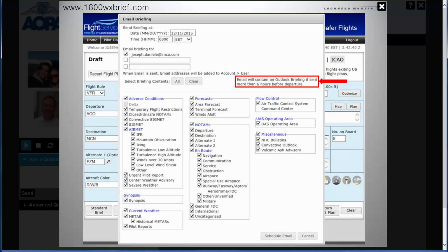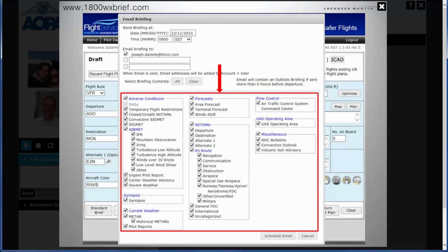Yeah, Outlook briefings. And then you pick what briefing content you want. And if you want a full standard briefing, you select everything and you'll get everything. Or if there's things you don't want to have to go through or you don't want to clog up the email, you can deselect some things. If you don't care about high turbulence because you're flying low, or if you don't care about the historic METARs because you just care about the current ones, you can deselect those. And then after you've customized it, then you would click the schedule email.